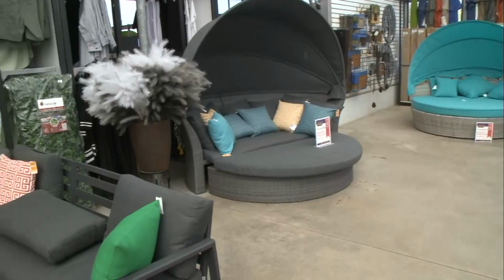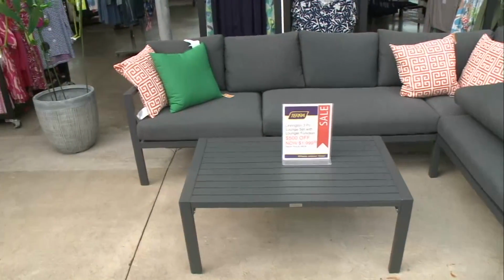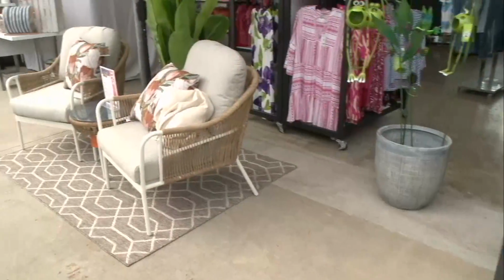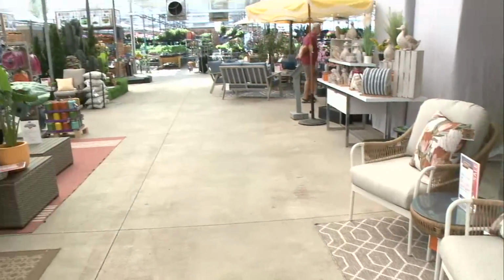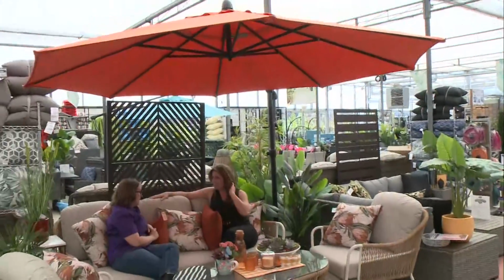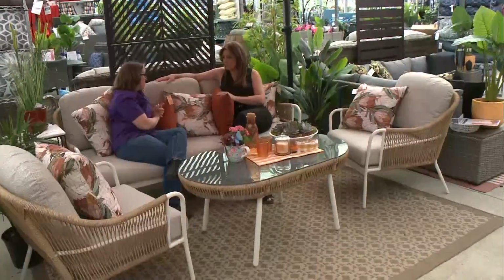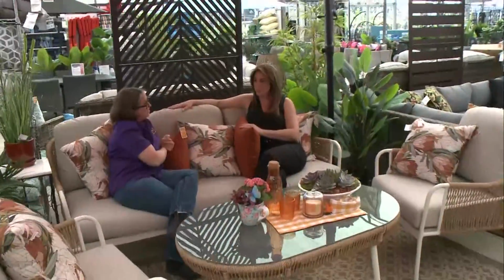I think buying plants and patio furniture is always something that's available. This is a new set that you guys have that we're sitting on. Yes. It's really quite lovely. This is gorgeous. This is our new line. This is the Olivia patio set. It comes as this full set. Also, we have it in a 3-piece bistro, which is great. It's currently on special.